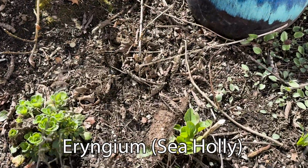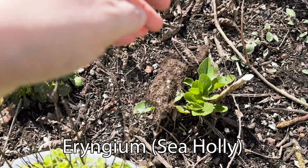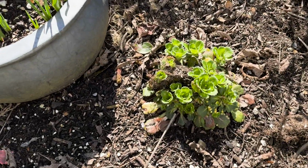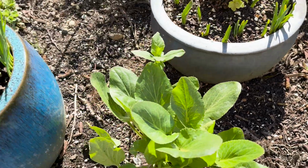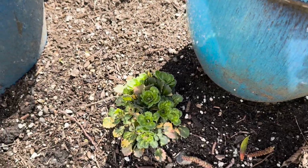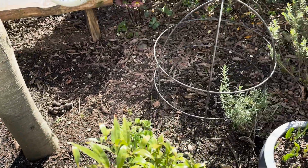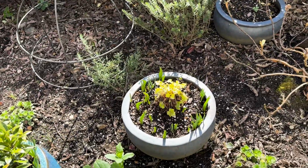There's two of them I put here. They're coming back. And then I put another variety of saxifrage here. All three of them survived. Here and over there. Here's one of the pots we put together.